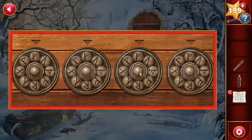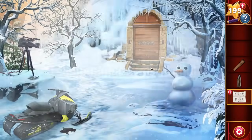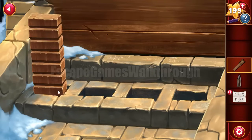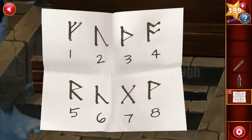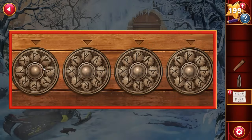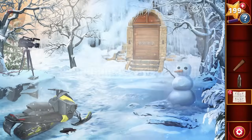So now all three are in position, and we are to set the code here, and we have how to translate digits into Nordic runes. Now, to get the hint, we need to put this stick in the holes and count the number of marks. 3 is for this letter, like a D. So let's set the first disc to letter D.